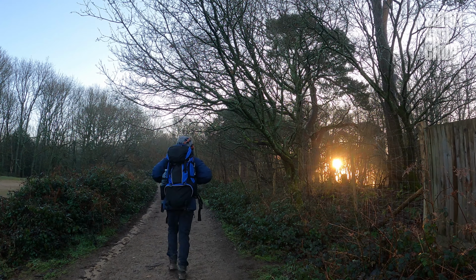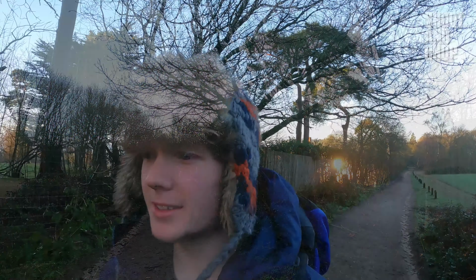Good morning everyone, I am here near the Surrey Hills and today I'm going to be doing what will hopefully be a spectacular walk through a part of the English countryside I haven't really seen before. I'm here at sunrise, it's a misty morning, and I'm just going towards a church that is found just on top of this hill. It's meant to be a beautiful church with a beautiful view, and to me that sounds awesome, so that's where we're heading first.